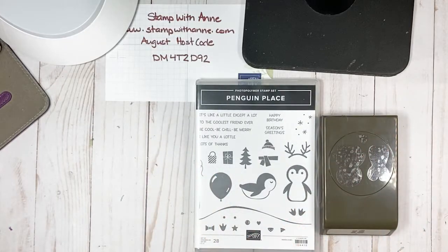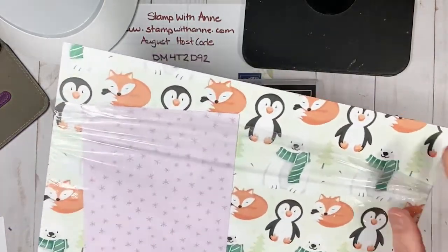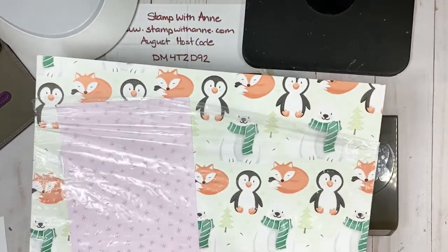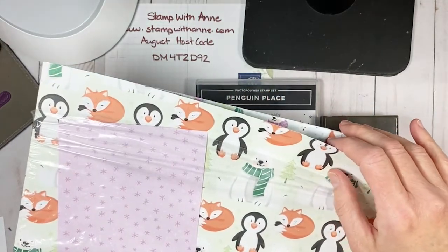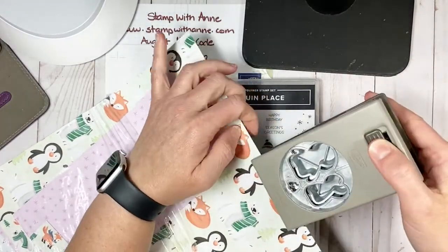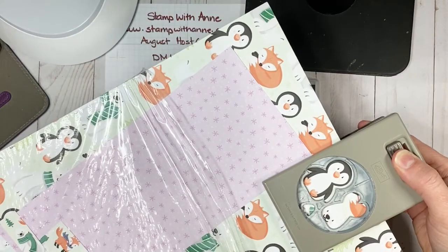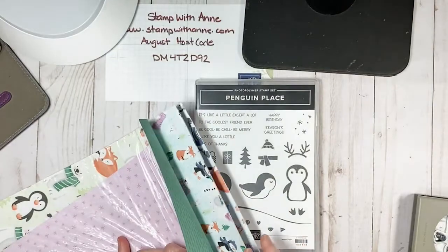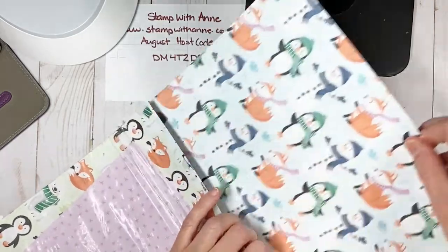But the neat thing is Stampin' Up! has coordinated this paper, which is called Penguin Playmates, from the Sale-a-bration. So with a $60 order, you could choose this penguin paper for free, which I highly, highly recommend. It's absolutely adorable. And then you can get the bundle. The neat thing about this is this paper will actually punch out this little guy right here. How cute is that? So you actually have pieces in here that you can punch out. Plus, there's so many cute images in this paper that you can cut out. Like, look at these papers right here.